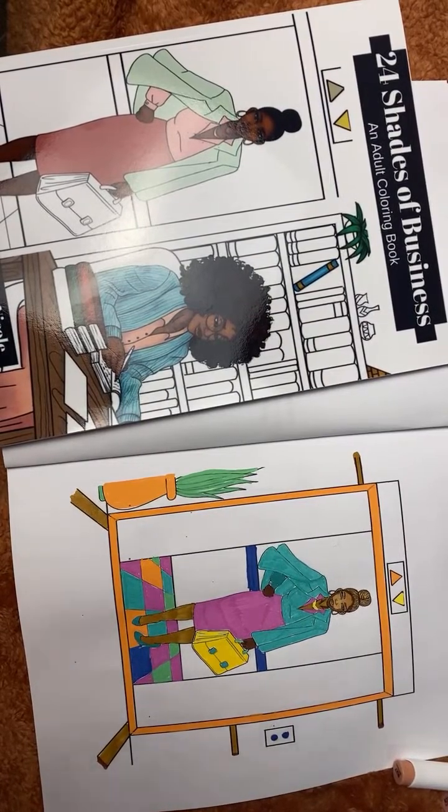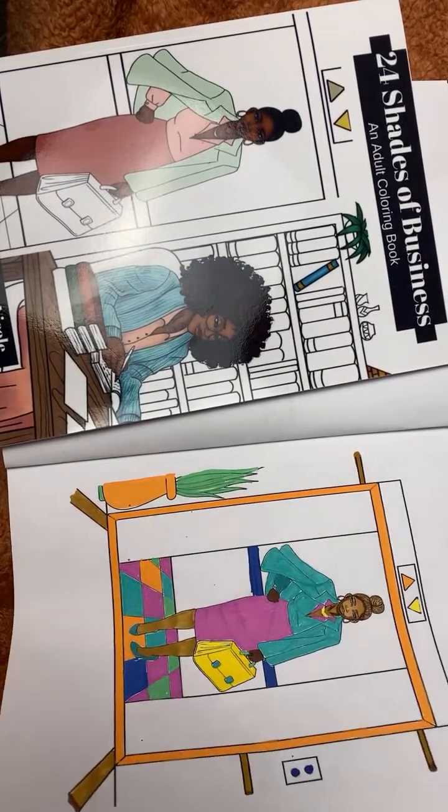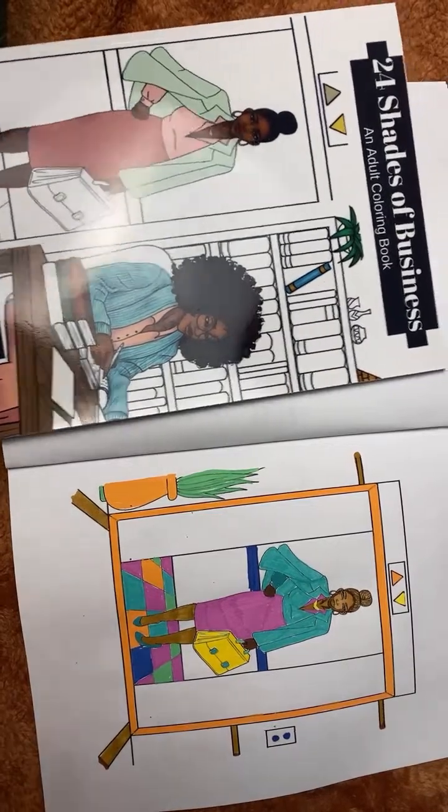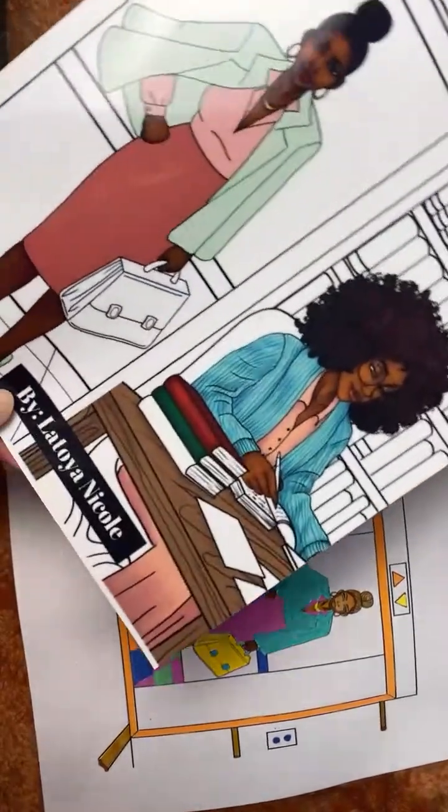You gotta go past family and friends, because most of the time they're not your target audience. They're just supporting you because they know you, they grew up with you, and they're like, yeah, girl, I got your book. So after I posted it on Facebook, I started posting on my Instagram, and then I started posting everywhere else. But yep, this was the first one. 24 Shades of Business.